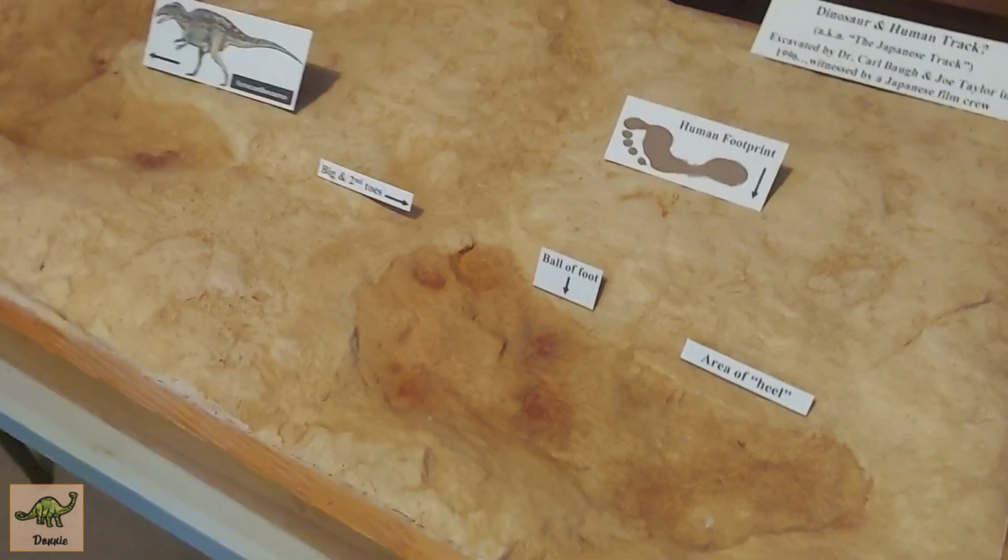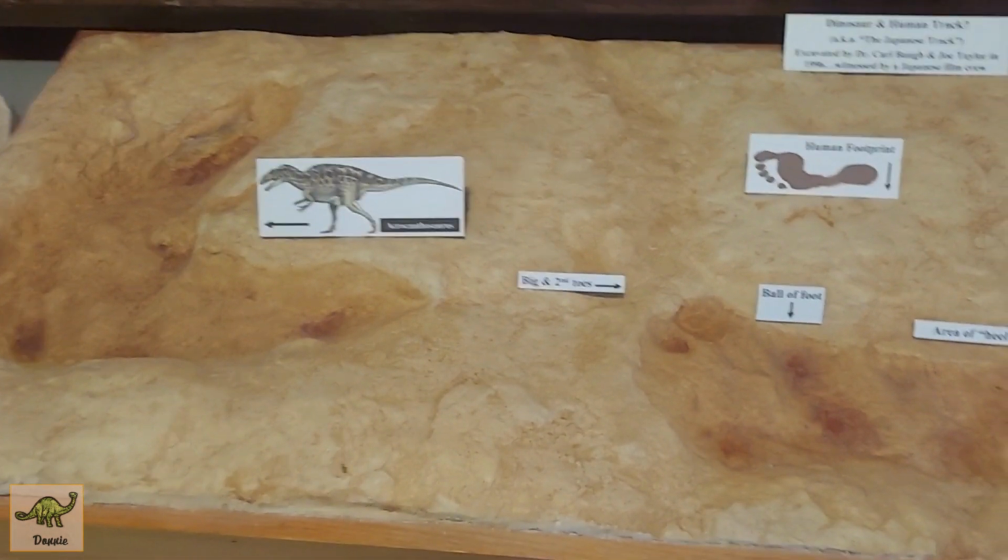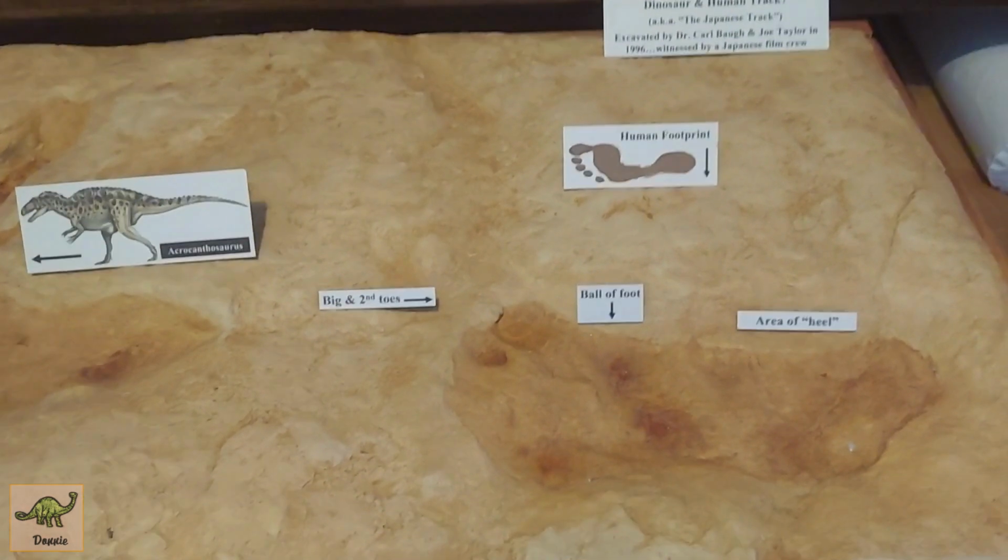Now, what I'm going to do here is I have 2 casts behind me, and we're going to look at those casts real quick. I want to show you some features there that maybe you couldn't see on these pictures. So let's take a look at that real quick. All right, this is the cast of the Japanese track that I got from Joe Taylor many, many years ago.